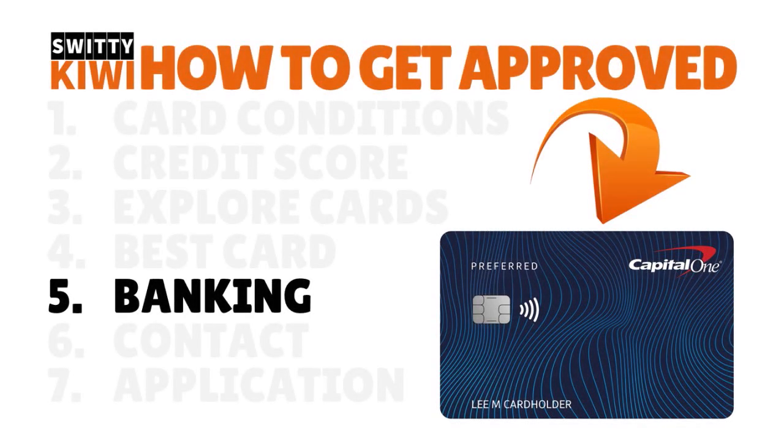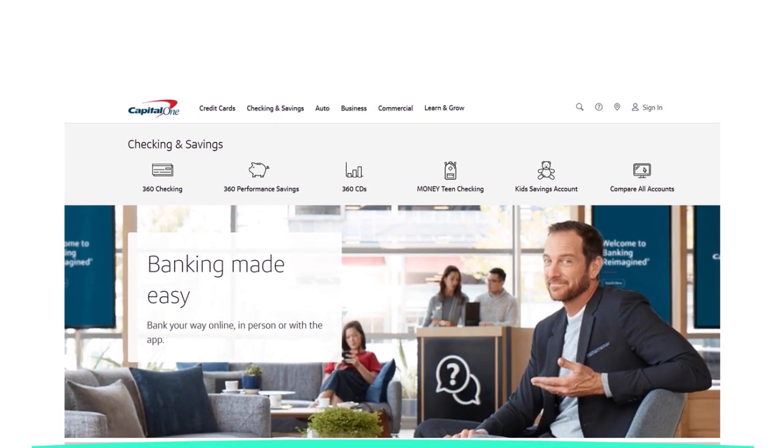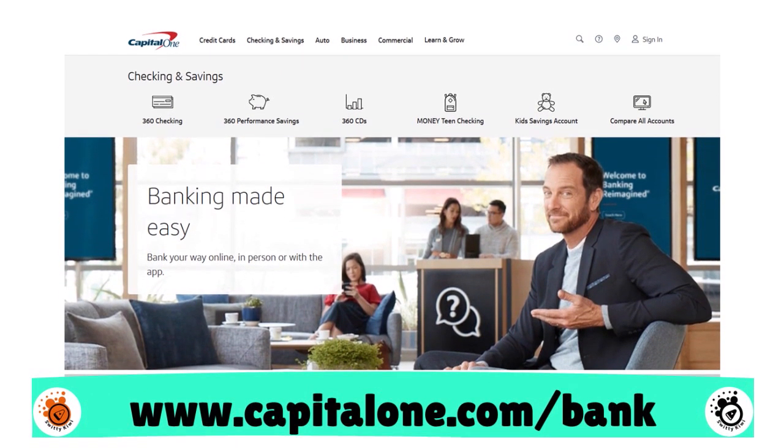Step number 5, you need to bank with Capital One. You need to establish a banking relationship with Capital One. This is very important. If you want to boost your chances of being approved quickly, you need to give some of your money to Capital One for them to manage for you, so that they in return can also give you some of their money for you to do whatever you need to do with, and then repay them.